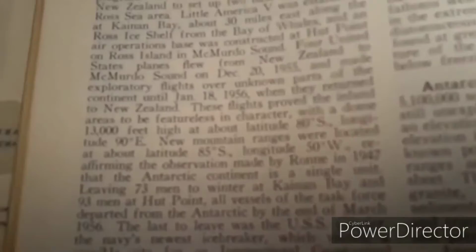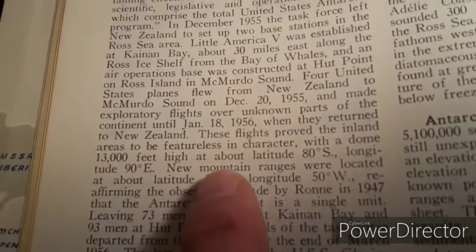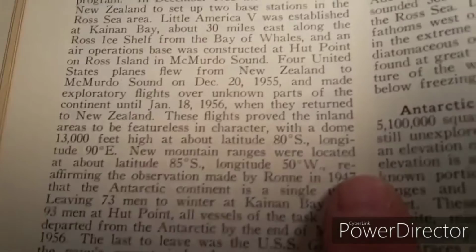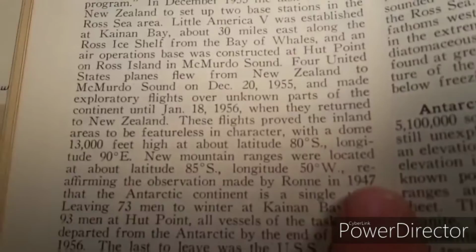They did flights, and it says, these flights prove the inland areas to be featureless in character, with a dome 13,000 feet high at about latitude 80 degrees south, longitude 90 degrees east. Okay, I have no idea what that means. There seems to be only one definition for the word dome. Anyway, if anybody has any idea what this means, can explain this to me, I would appreciate it. Okay, thanks.